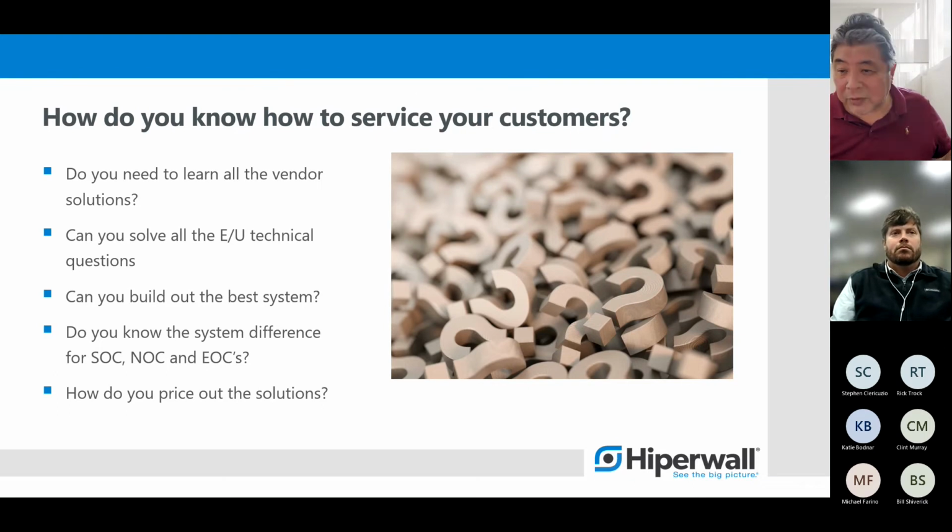Can you build out the best system for your customer? Do you know all the right technologies and specifications that are needed in order to make the system operate the very best, plus also be as cost effective as possible? And those are all difficult things, and you may not have the time or capability to do that.